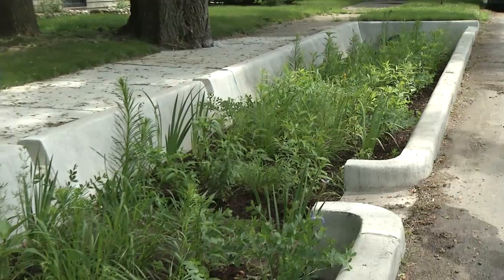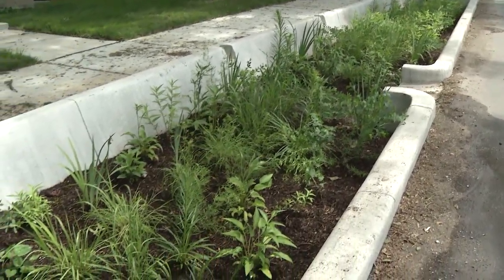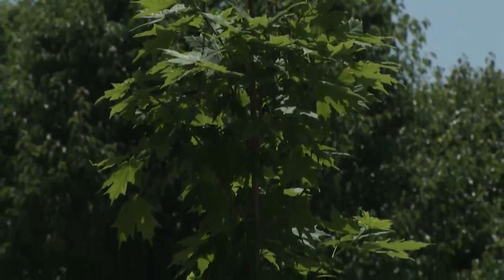Obviously, this is not a new development. This is an existing neighborhood that's been here for many decades. We were able to work within the streets and incorporate these stormwater planters throughout the neighborhood. It adds some aesthetically pleasing features. The 250 trees that were included as well help to green up the neighborhood.